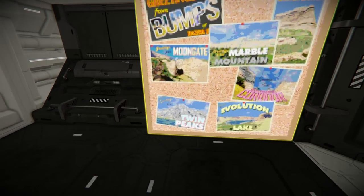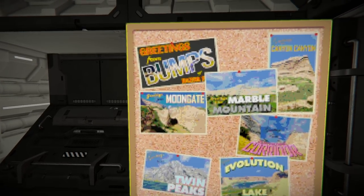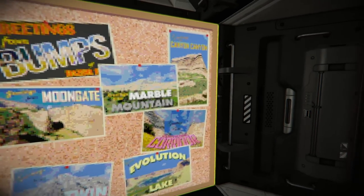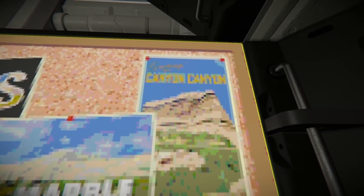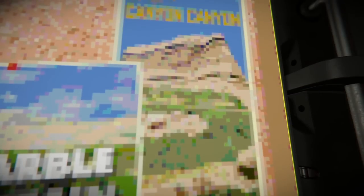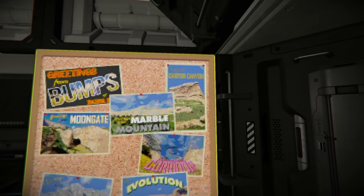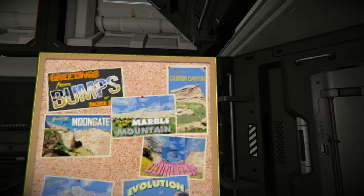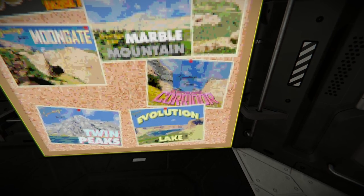Evolution Lake. There's the Twin Peaks. Moon Gate. Yeah, I'm Phoenix surprised. From there's Bumps. They're readable. Marble Mountain. This one's kind of not. Something Canyon? What was that one? I don't even remember. Oh, it's Canyon. Canyon. And then something corridor.